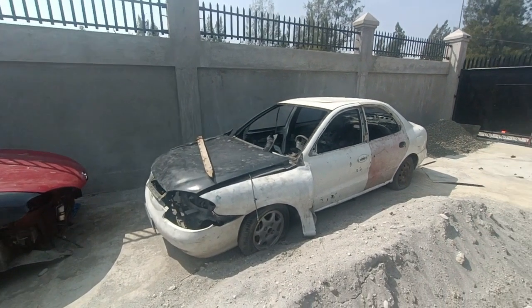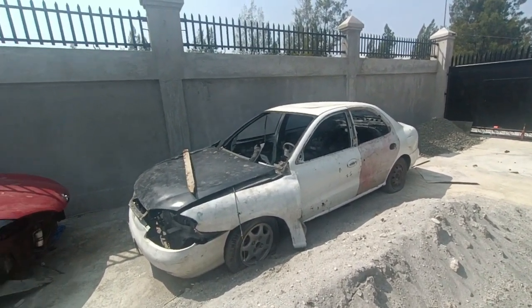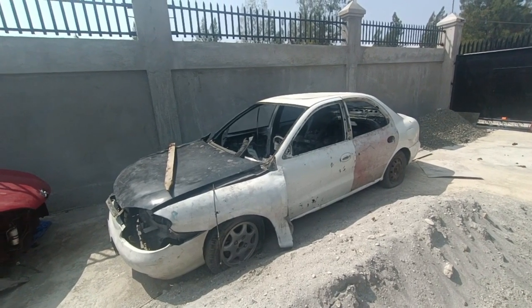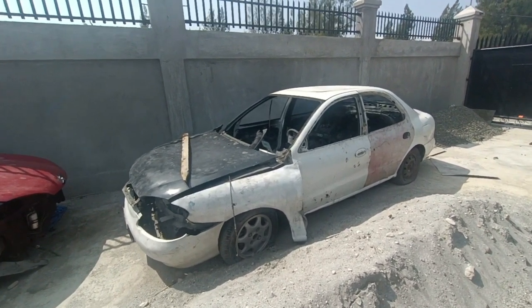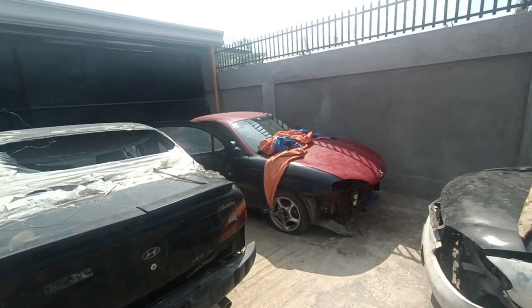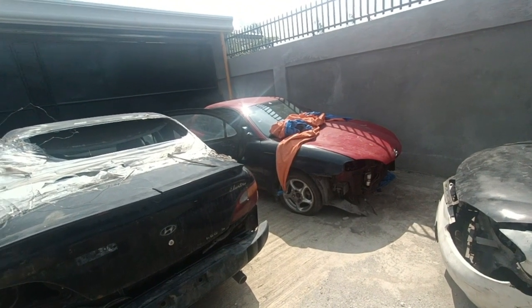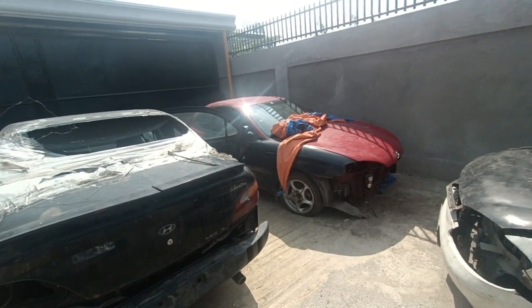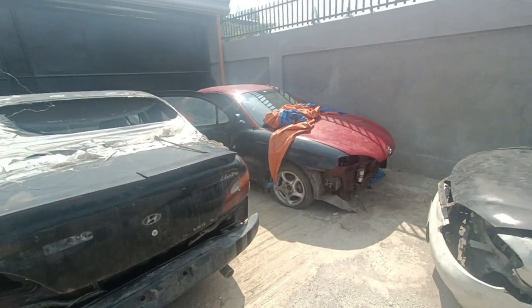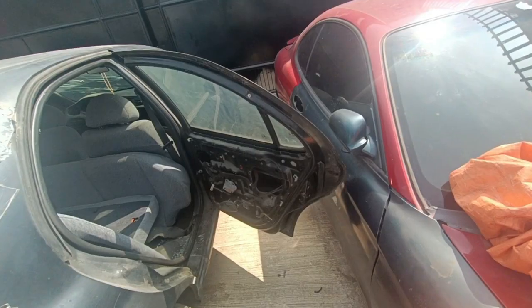This is an Elantra that's already in several states of disrepair. We're going to be getting rid of the chassis soon. This is a coupe, a spare car, basically a spare shell for me. I have two other coupes, one stock and one modified, the coupe all-wheel drive. So this is the spare shell, and I'm still looking for more of these.